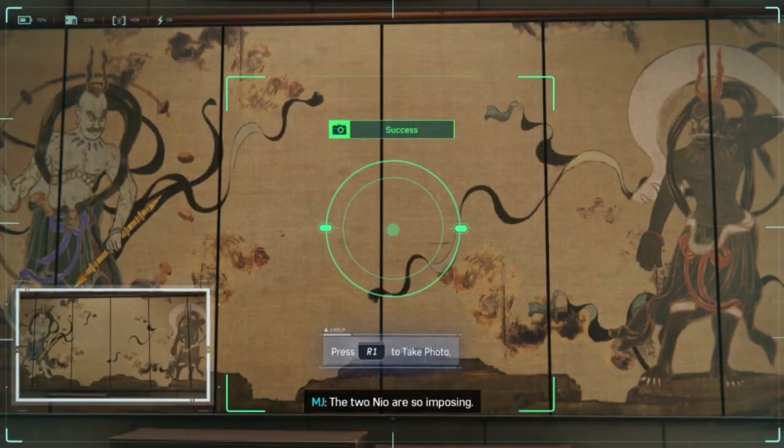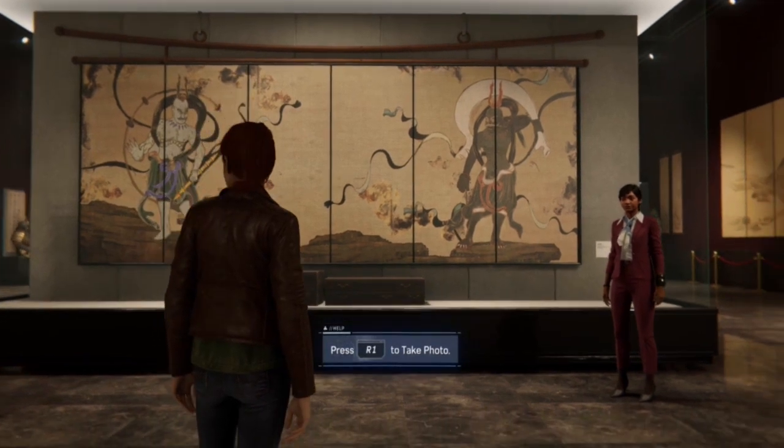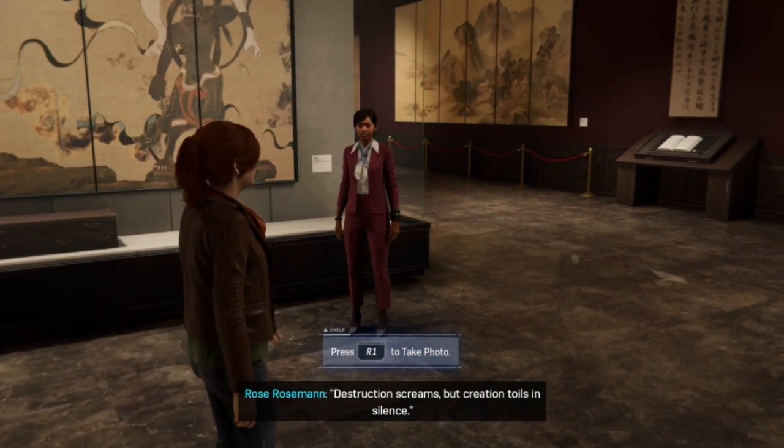The two Neo are so imposing. I can see why Fisk liked this piece. Definitely his style. He loved the duality. Destruction screams, but creation toils in silence.